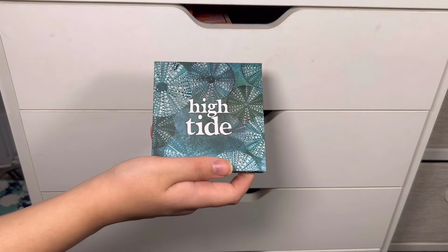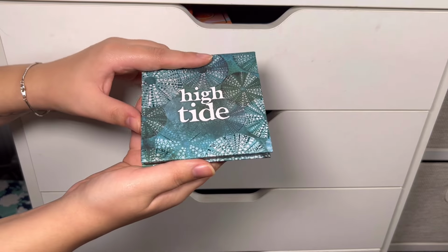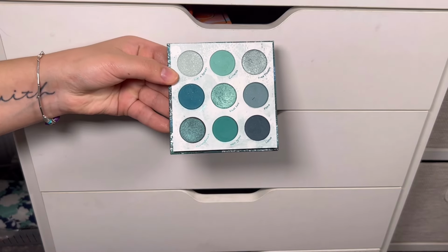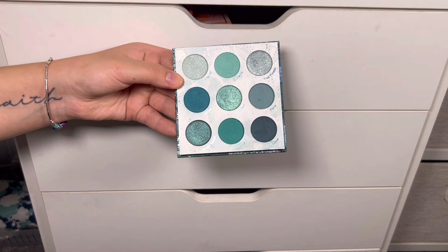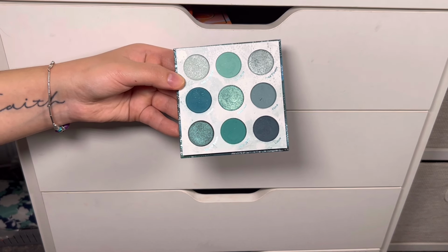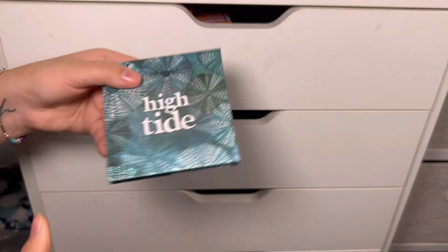Okay, next are my nine pan palettes, and we got this High Tide palette. Now, this is one of the ones for the palette bingo also, and this is just stunning. This was maybe my first ColourPop palette. I think it was the first ColourPop palette I ever got. So, of course, this is going to hold a lot of sentimental memories, but very, very nice. Very blue. Love it. So, so much.